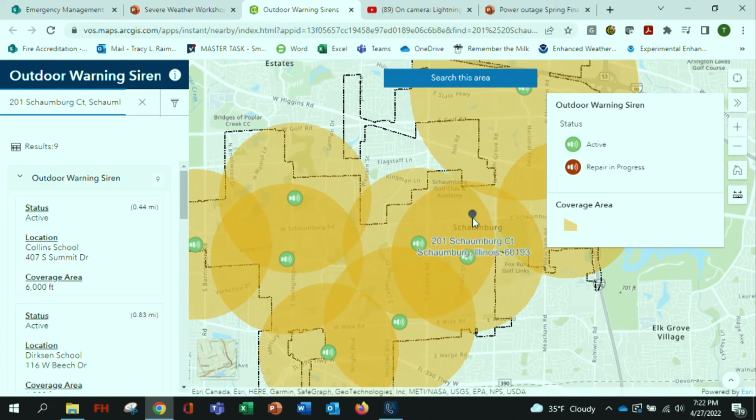It'll put a little dot. See a little marker here? You can see which outdoor warning siren is the closest to you. So this one is 0.44 miles away, Collins School. It covers 6,000 feet, and it'll show you if it's active, which means it is ready to go and receiving alerts. If it is red, it'll mean that it is disabled or under maintenance.